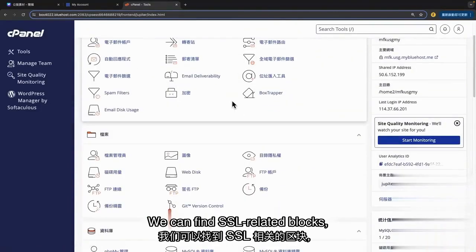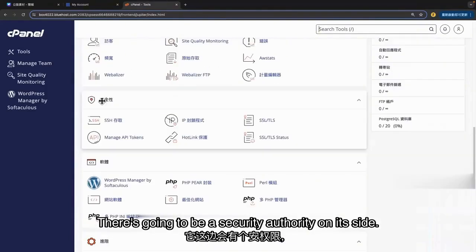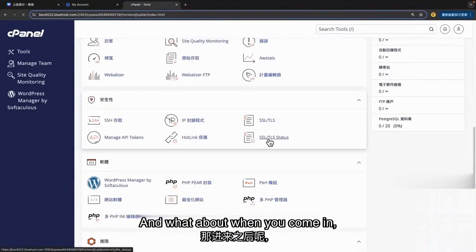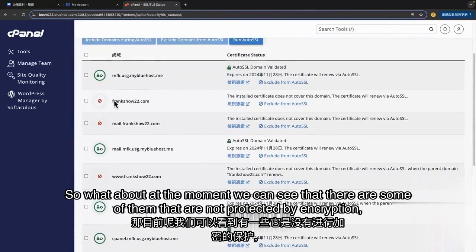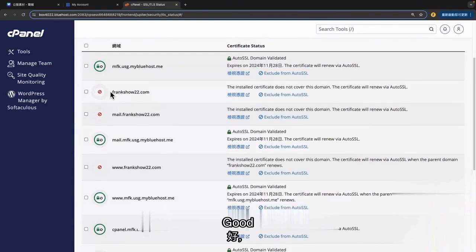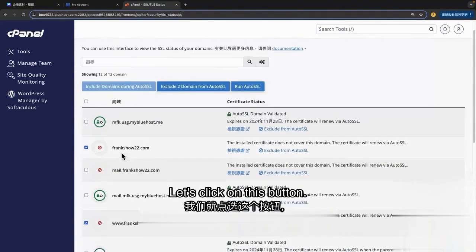Now we can find the SSL-related blocks. There's going to be a security authority on its side, and then there's an SSL. We can just click on it. Good. When you come in, we can do encryption protection. At the moment we can see that there are some domains that are not protected by encryption, especially our main domain. Good. Then we can tick the 3W parts of our main domain that are exposed. And at this time, let's click on this button.